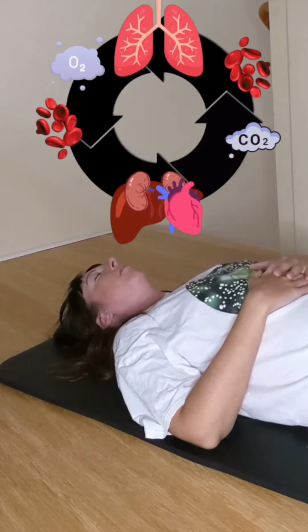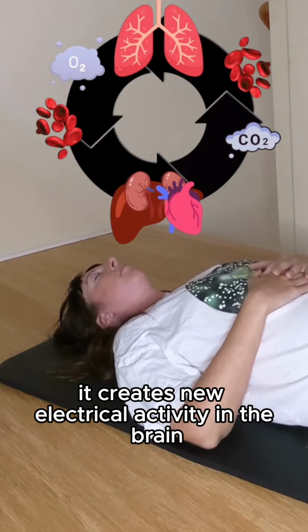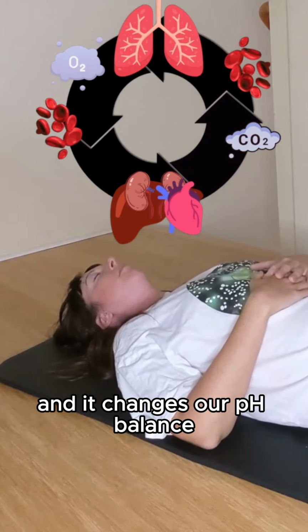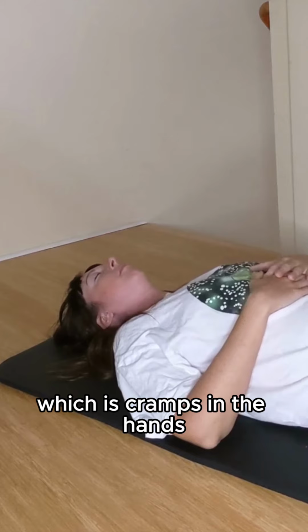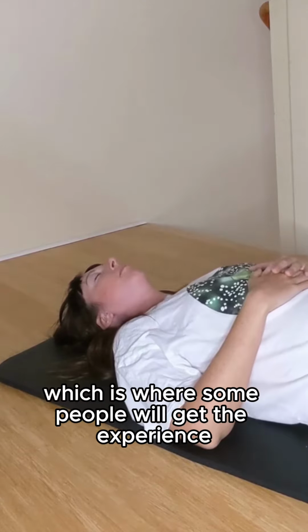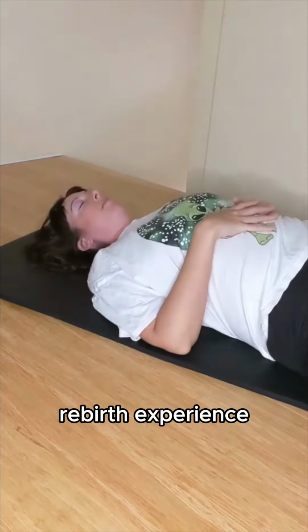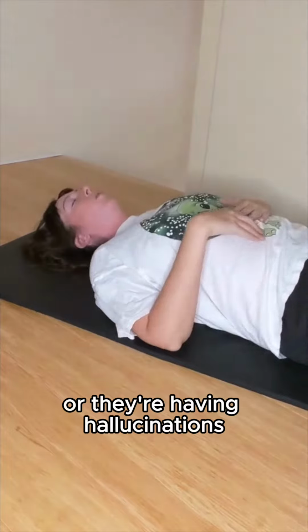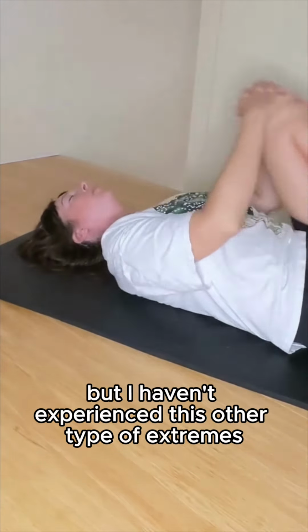in our bodies. And this has all sorts of effects, like it constricts our blood vessels, it creates new electrical activity in the brain, and it changes our pH balance. So the result of this, we can get tetany, which is cramps in the hands, and we can also get these stress signals sent to our brain, which is where some people will get the experience that they think they're having some kind of death rebirth experience, or they're having hallucinations. Personally, I've experienced the muscle cramping, but I haven't experienced those other type of extremes.